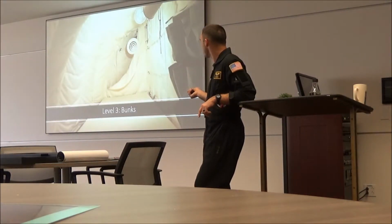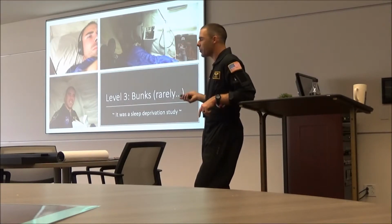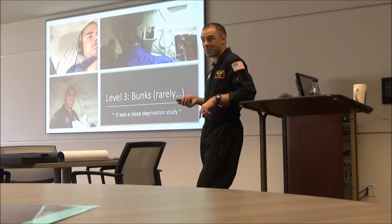That's our level 3, our bunks. And here is our bunk. I had a picture of my lovely fiance, Erica, and there's Juno again. And it's kind of where we get to hang out, but only for about 5 hours a day, or at night, I should say.